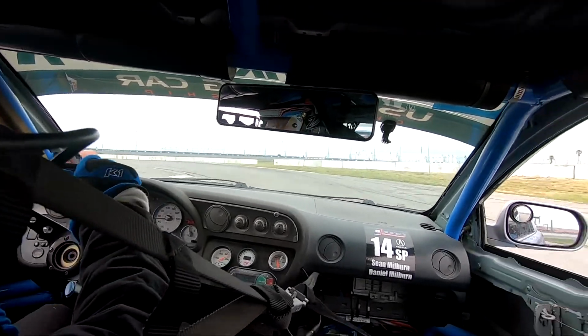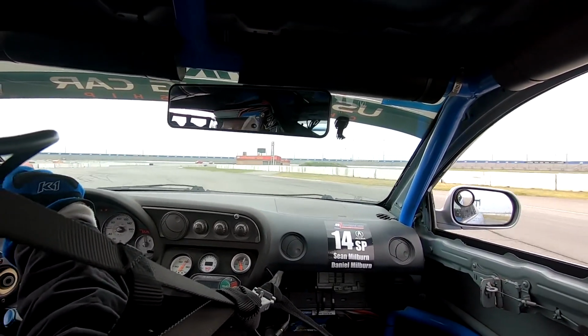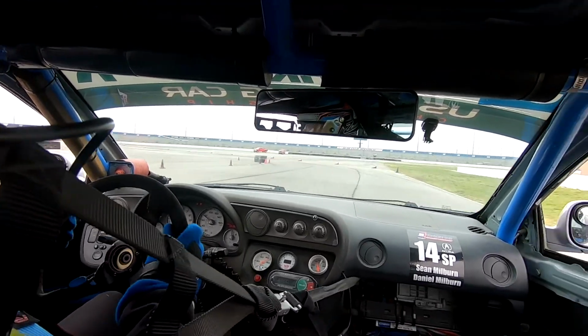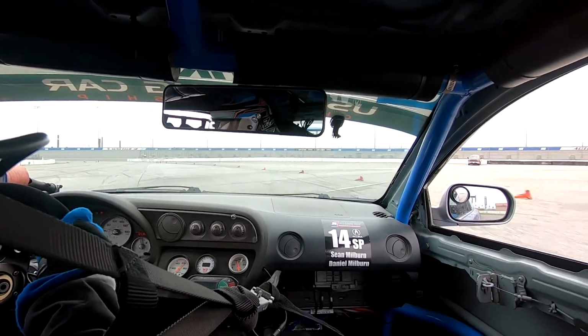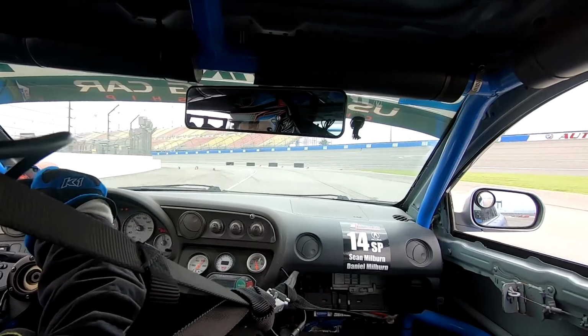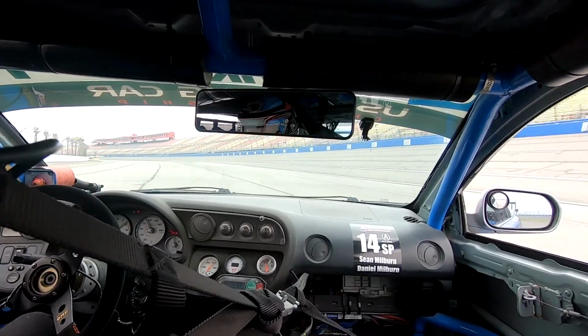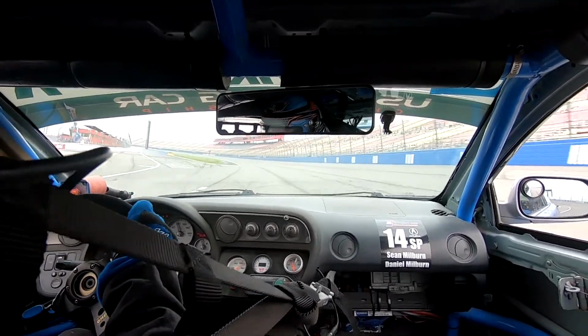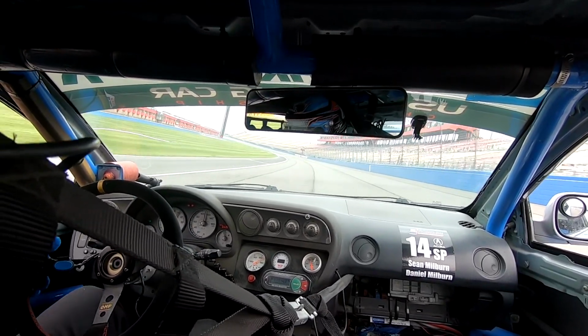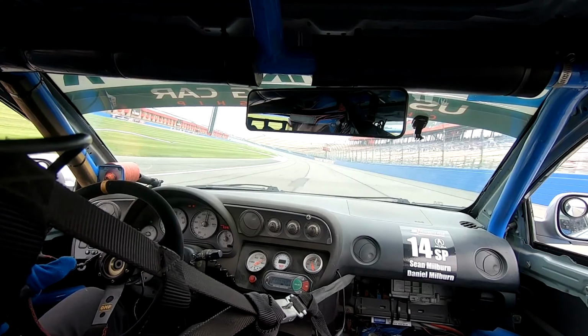Go into the chicane. Nothing wrong here. Gets on the power. Car seems to be working pretty good. A little bumpy through here. And overall, that was a pretty decent qualifying lap. But the competition's stiff, so we'll see if that's good enough.